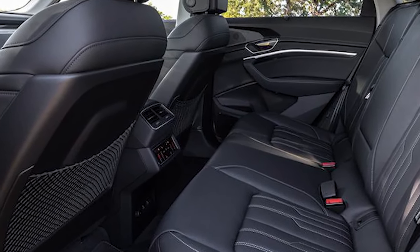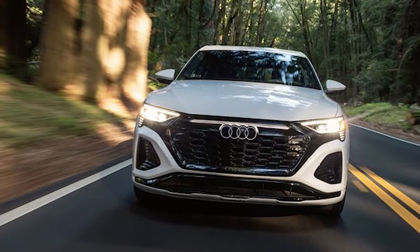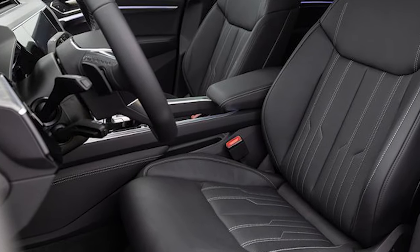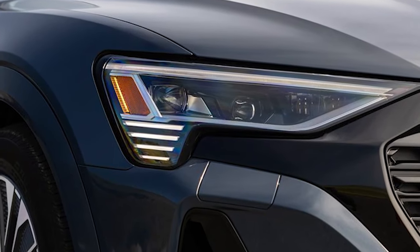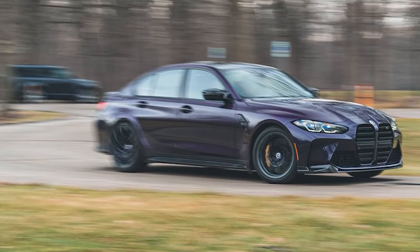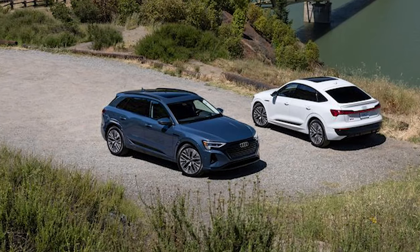Driving the Q8 e-tron, we have to admit we weren't doing charging math while behind the wheel. In fact, we were somewhat startled to look down after a glorious run through the dappled light of a Northern California redwood forest and realize we had about 40 miles of range left. It's easy to lose track of how far you've gone because the Q8 is so pleasant to drive.